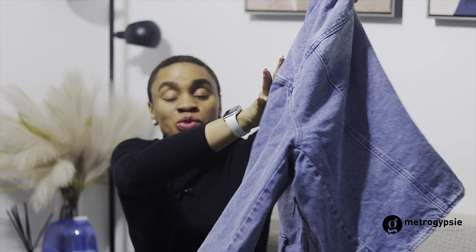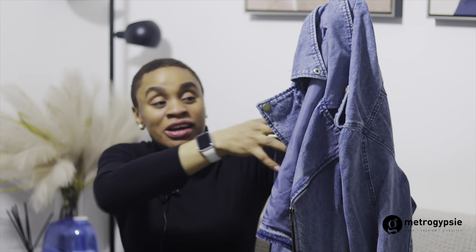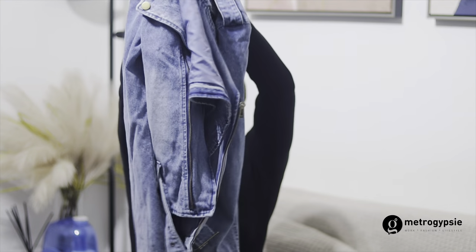Boohoo, I just got one item. Denim is a staple in every wardrobe, and I decided to get a few denim pieces for this particular spring lookbook. So this one is a biker jacket. For some reason, I got this in a 16. I think I was still shopping with my pregnancy brain, getting everything a size higher. So I got this in a 16, and it's a lovely fit. I'm going to wear it over my t-shirt, most likely when I'm styling.